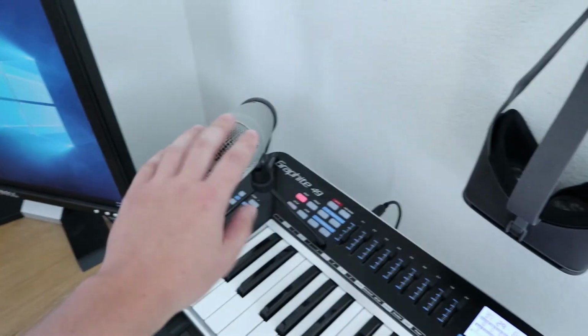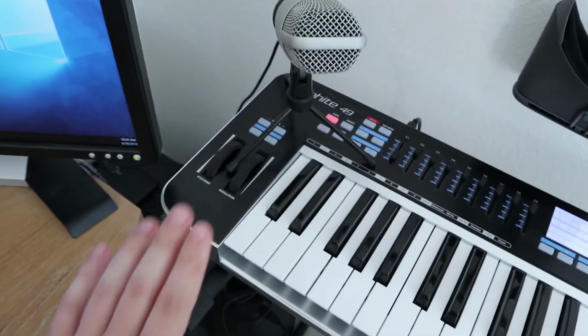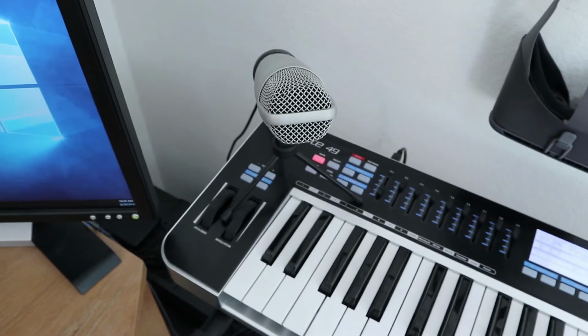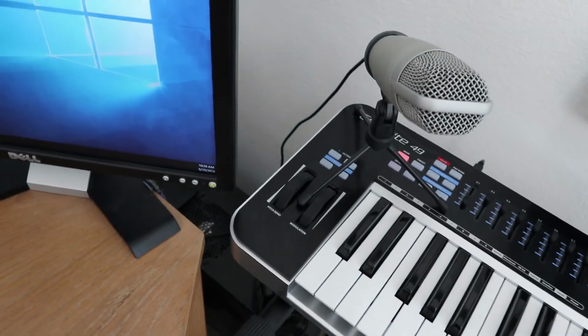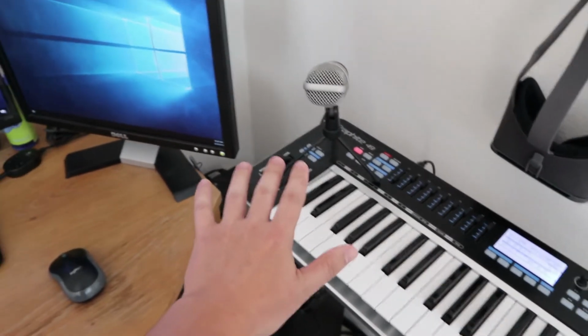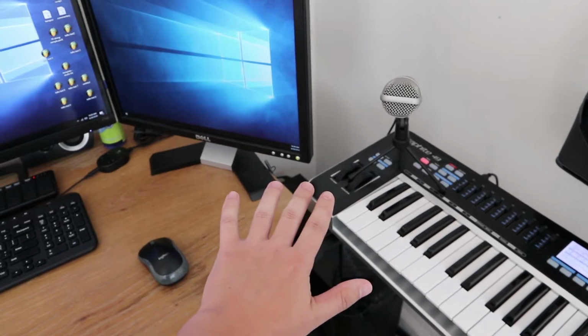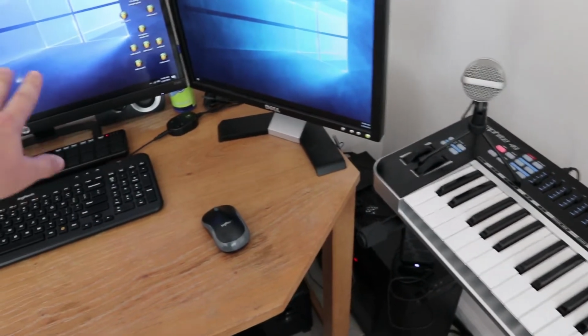I do have this one extra microphone right here. It's just a straight up, pretty cheap USB microphone. I would probably use it if I was ever doing production kind of tutorials. So I just have it plugged into my PC because my computer has a bunch of USB ports and I figured I might as well use them. So yeah, it's there if I ever want it.